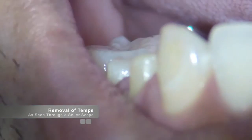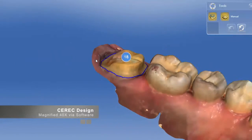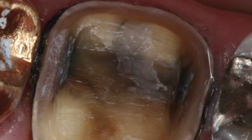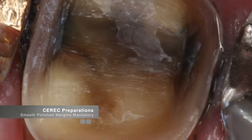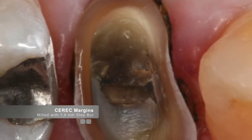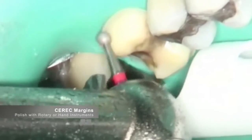Considering that the design of a Cerec restoration is typically completed on a blown-up model on a large monitor, it is important that the clinician provides the Cerec system the proper preparation for the machine to fabricate restorations with the best possible marginal integrity. To get the best marginal integrity with the Cerec, the key is smooth and polished margins. Because of the way that the milling unit mills the margins of the restoration, the requirement from the system is that the margins must be as smooth as possible. The analogy that I give in our hands-on Cerec workshops in Scottsdale is that the margins must be glass smooth.